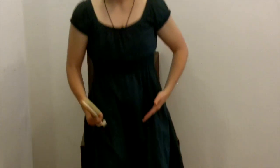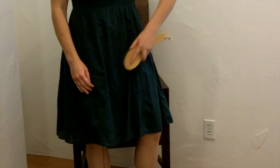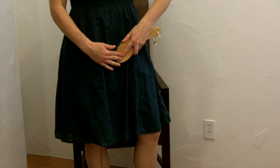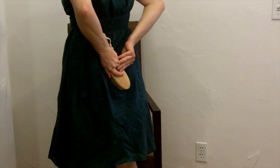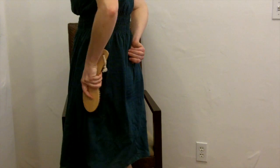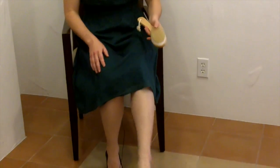Okay, then we're going to move to the lower body, and it's really simple to do. It's just like the arm. Okay, so this area right here in the groin, you want to go 7 clockwise. You can just basically go in one direction here. That's fine. And then the leg is just like the arm. So you go from the knee all the way up, all the way around. And then the glute is just like the shoulder blade. So you go from the center towards the hip.